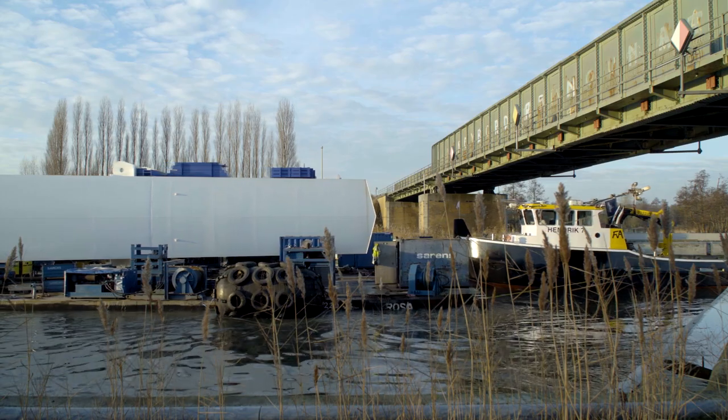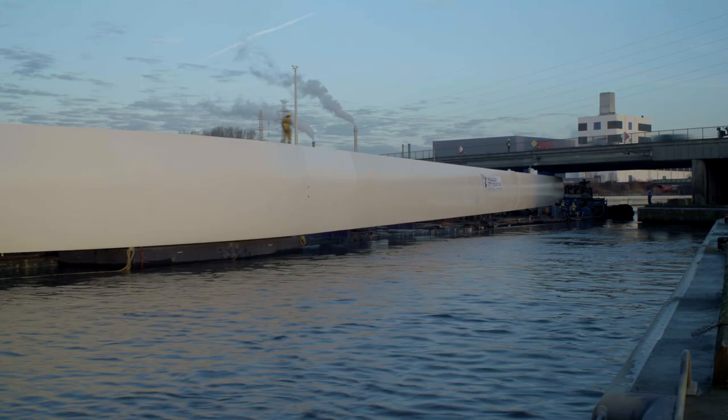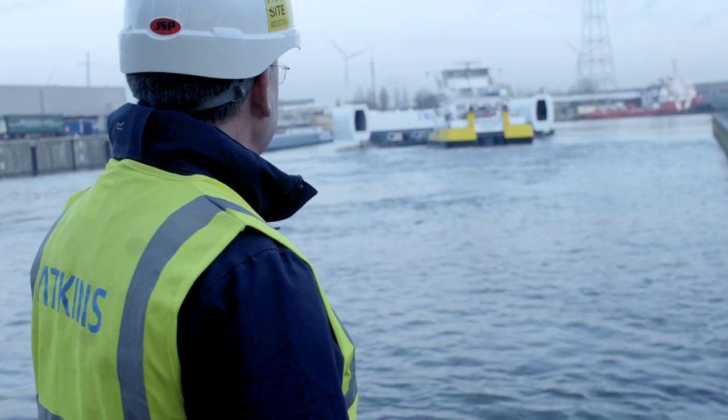It's been a very measured operation to bring the pylon down the canal today under quite a few relatively low bridges. It's taken a great deal of planning, but it's been carried out very, very successfully today. Can't wait to see it arrive in Sunderland in the new year.